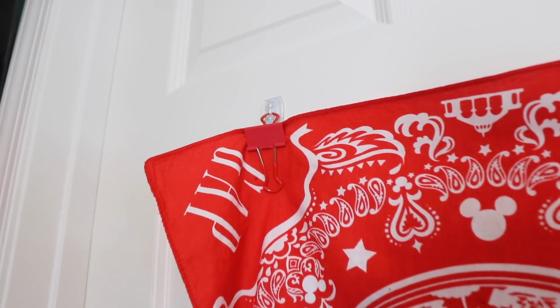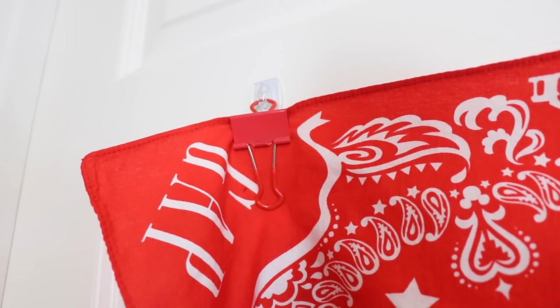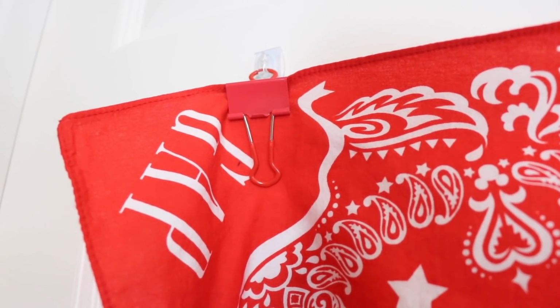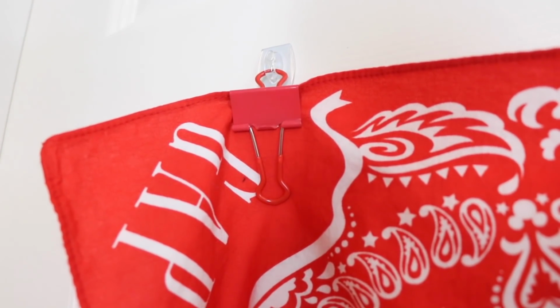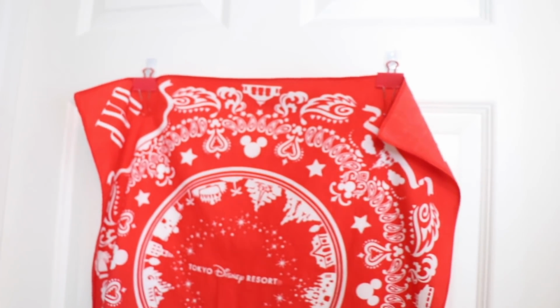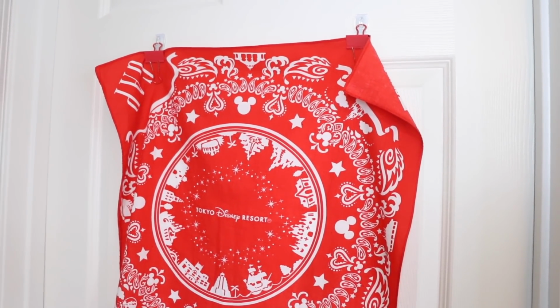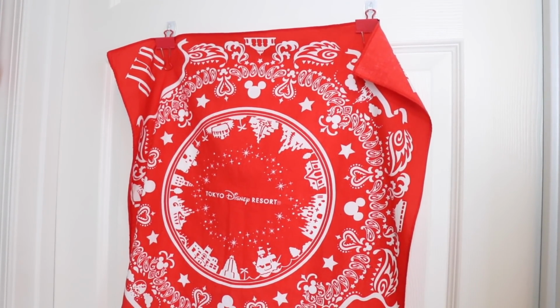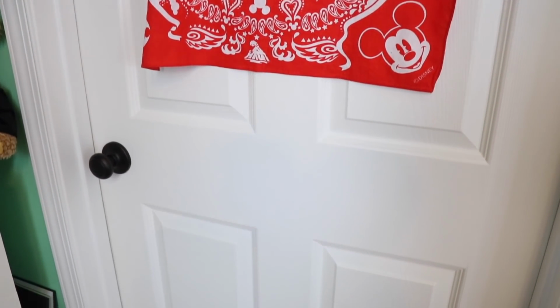And I hung that up actually with these little binder clips on the hooks. There's a little easy hack for you. You could also hang park maps on those little clear hooks just using these binder clips. That's something we saw somewhere, and we're like, hey, that's neat, that's a good idea. So that's the only thing currently on my closet door.